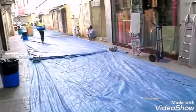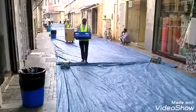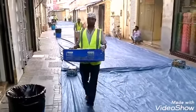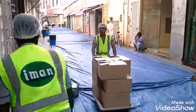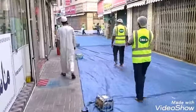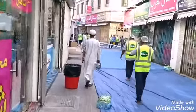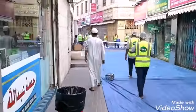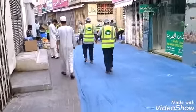Yes. As you can see, volunteers are working for fast breaking. This organization is known as the Iman organization, and they help break the people's fast. So guys, as you can see, they've already done a portion of it from that side. Now they're doing a portion of it from the second side or the third side, I guess. We're gonna volunteer like them.